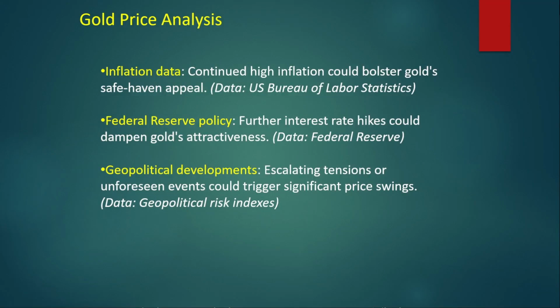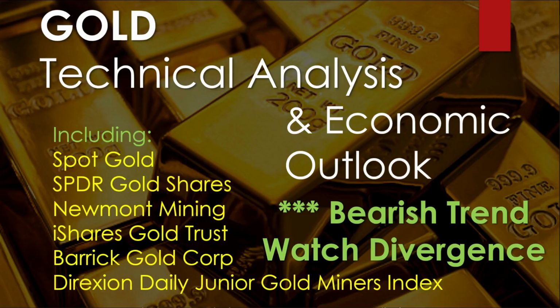Some economic outlook factors to consider for the gold price. Inflation data: continued high inflation could bolster gold's safe haven appeal. Federal Reserve policy: further interest rate hikes could dampen gold's attractiveness. And geopolitical developments: escalating tensions or unforeseen events could trigger significant price swings, so just be aware of world events. So again, just a bearish outlook on gold.